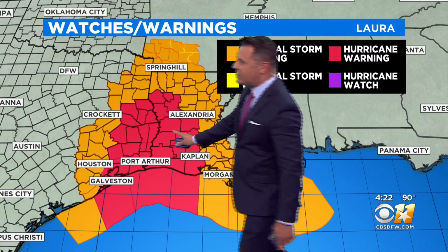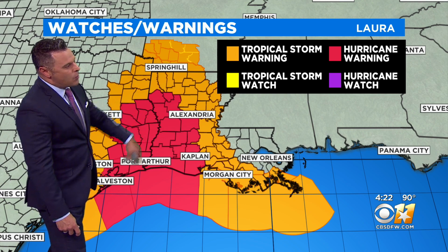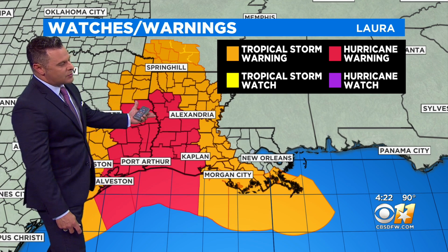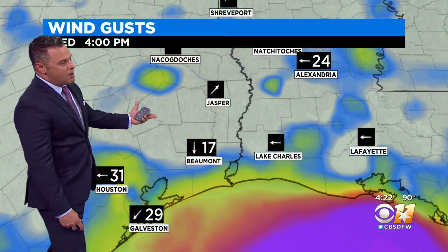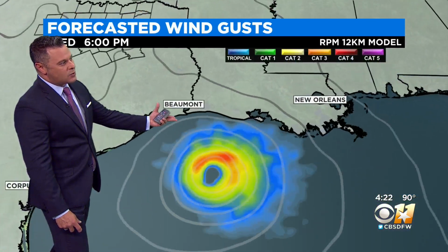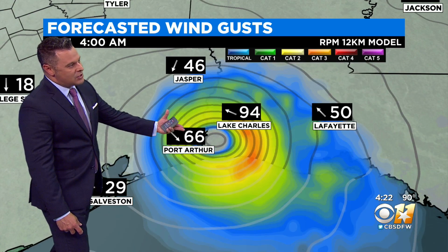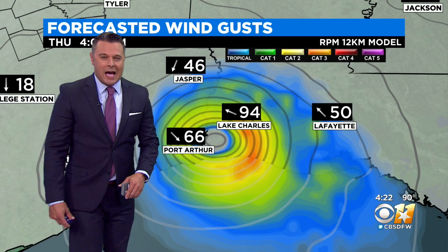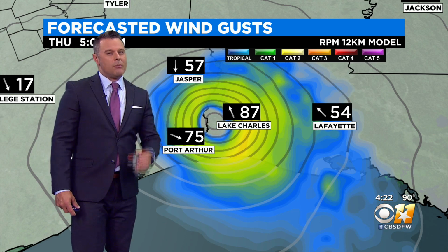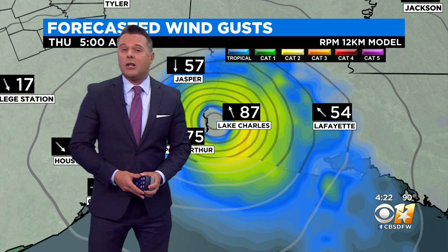That's why there are hurricane warnings remaining in effect, and that does include parts of the southeast sides of Texas, west sides of Louisiana. As we're watching this, these warnings really haven't changed too much. Looking at the gusts right now, Beaumont has 17 mile per hour wind gusts, but the forecasted wind gusts are showing that going into tonight, gusts up to 80, near 90 miles per hour or higher, as it looks like right around about 1 to 2 in the morning, Laura's going to be making landfall. So we've already seen some storms here in North Texas.